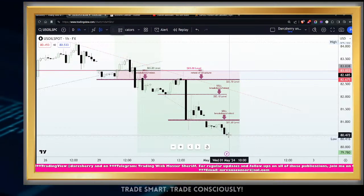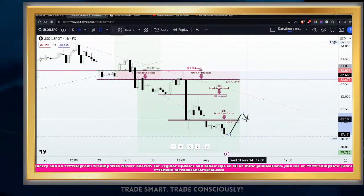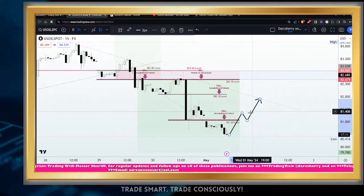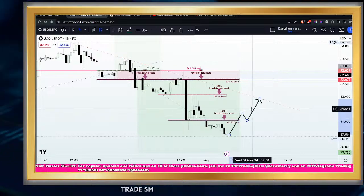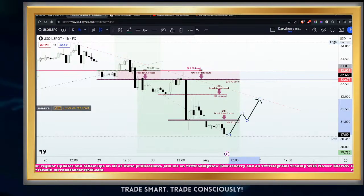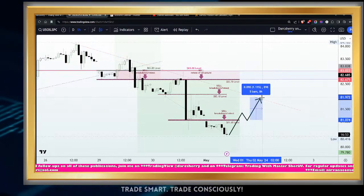We may still see a situation where price could come back into the trend line. That is, if it breaks above the $81.50 level, we could look out for buying opportunities above the structure, if you're feeling comfortable taking counter trend opportunities. But for me, I would not be taking any buy position unless that descending trend line is breached and broken to the upside. But if you are a counter trend trader, a short-term trader, you might be looking at taking this 90 pips move, which is quite significant anyway.